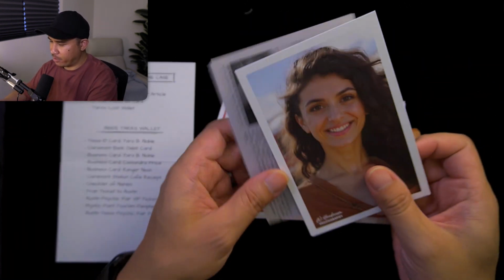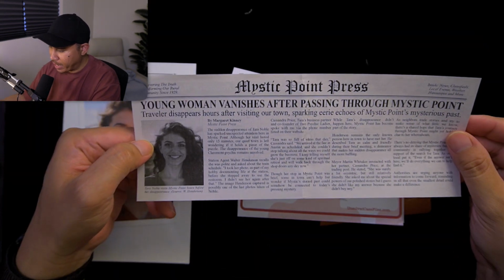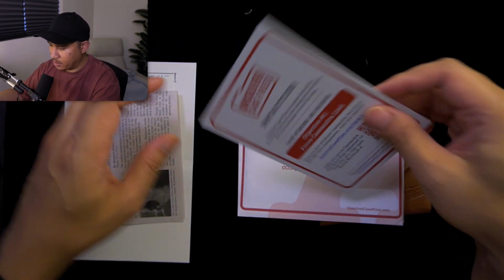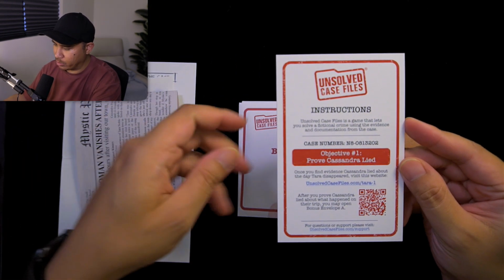Next, we have a photo. This is probably the missing woman. A newspaper article. Young woman vanishes after passing through Mystic Point. And then you got some horoscope signs here, and then instructions. So objective 1, prove Cassandra lied. So we'll find out who Cassandra is.